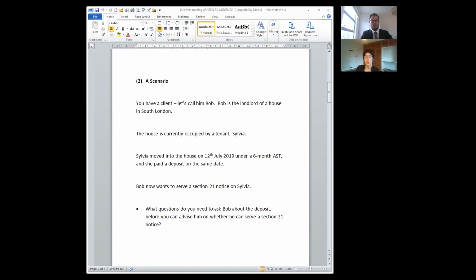And you need to check with Bob whether someone else paid the deposit on behalf of Sylvia, because if they did, if Doreen, Sylvia's mum, or Paul, Sylvia's dad, or anybody else at all paid the deposit on Sylvia's behalf and Bob didn't serve the prescribed information on that other person, then that has got to be done before the Section 21 notice is served. So you're going to ask Bob, did anybody else pay the deposit? And has the prescribed information been given to them as well? You're going to check with Bob, aren't you? So that's the protection of the tenancy at the right time, and that's the service of the prescribed information.